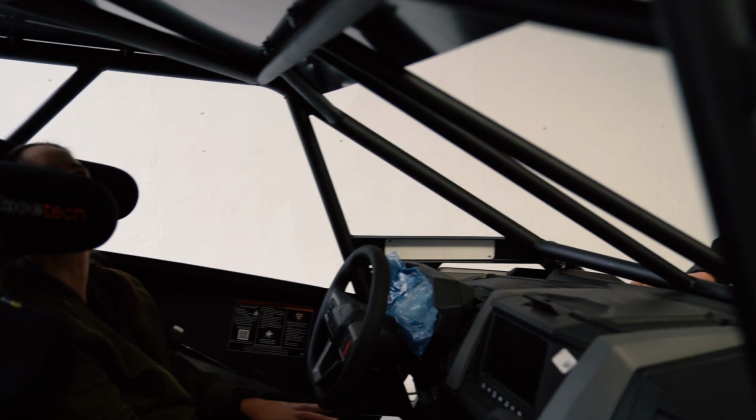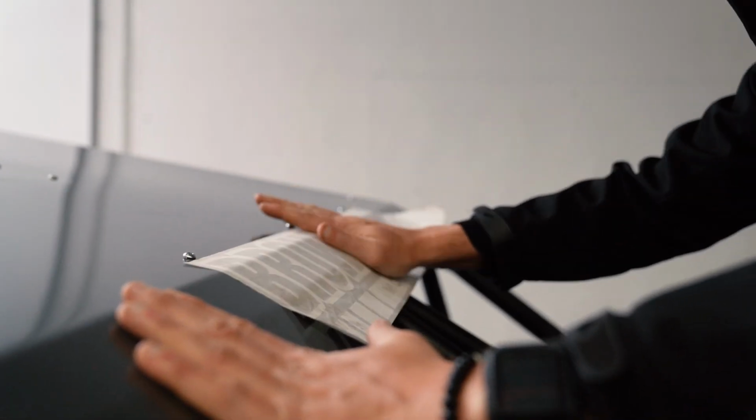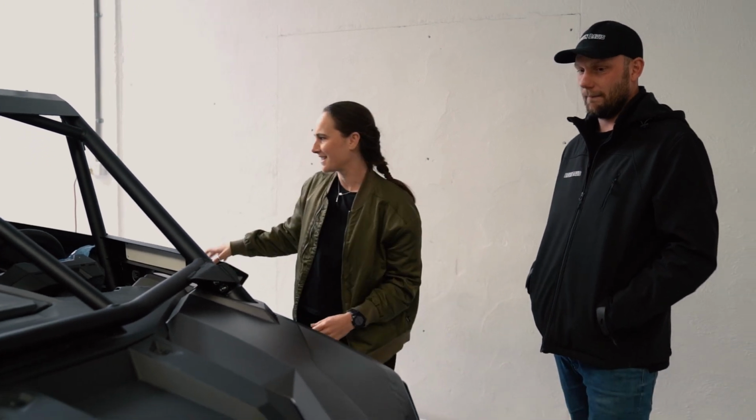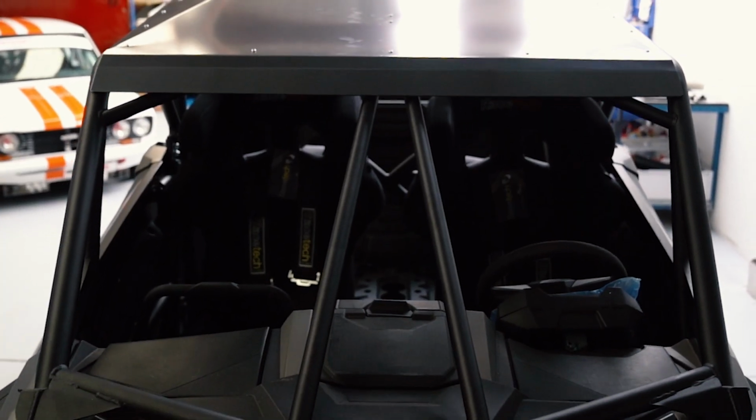Good, awesome. And so the roof is the same colour as your car. I love this matte grey finish. It came up really good. It looks really tough. And the bar work we've done is the same as our cage, which is a matte textured finish. Looks tough. Like you said, it just looks awesome. Wow. Thanks so much.